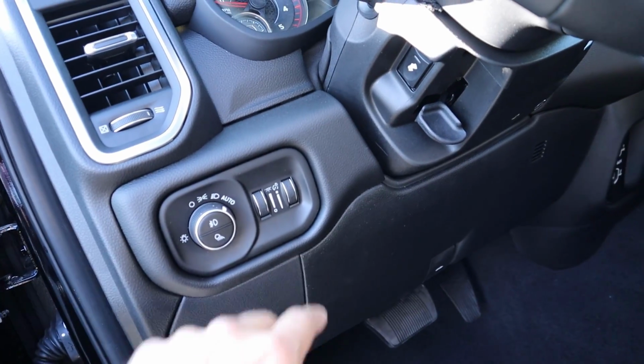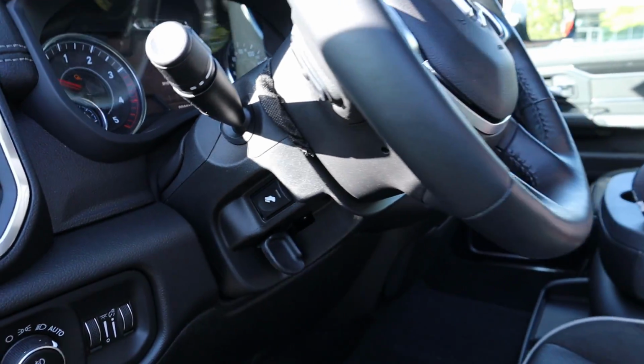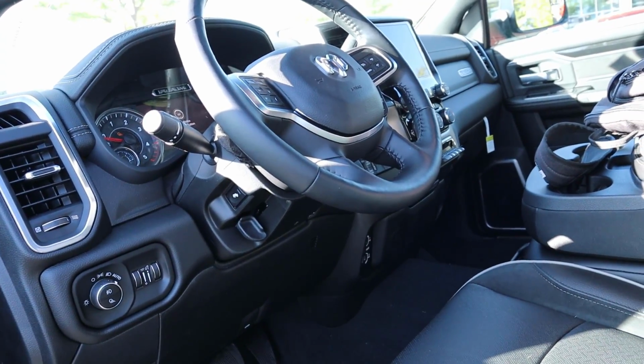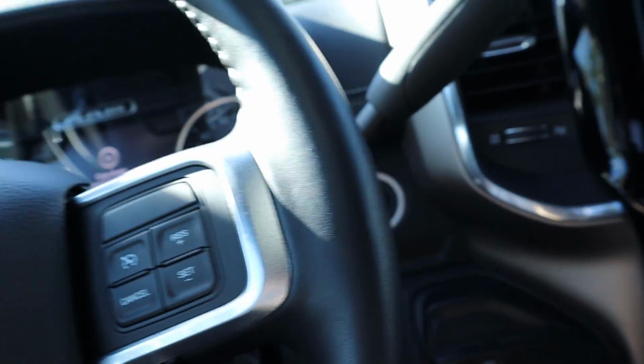Fog lights, cargo light right there. These are the dimmers for the screen. Power adjustable pedals, and then this is the adjustment for the steering wheel, and it is manual. Now, I don't normally show myself getting in and out of trucks, but I want to show this. Oh, it's a bit of a jump, and that's to tell you guys get side steps.